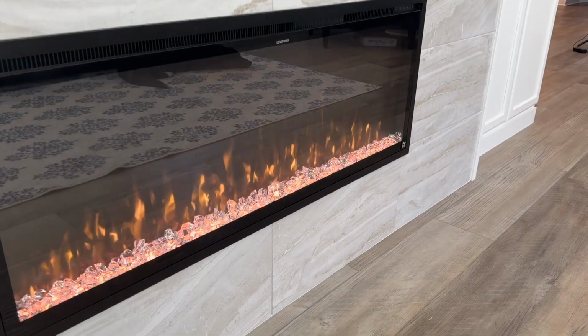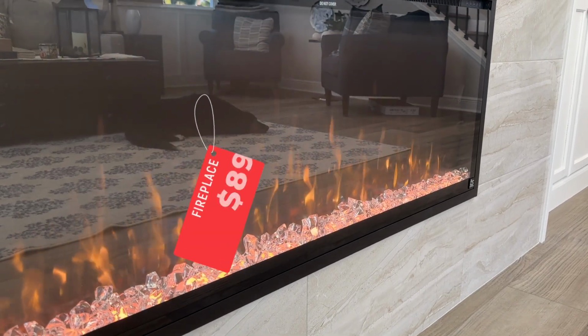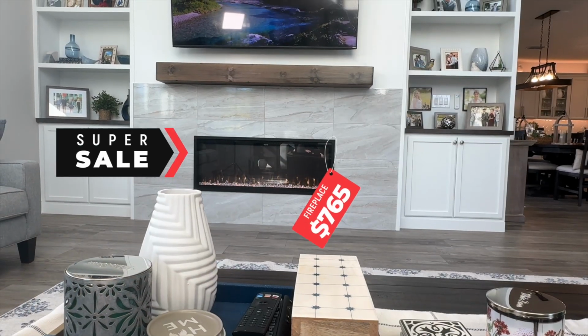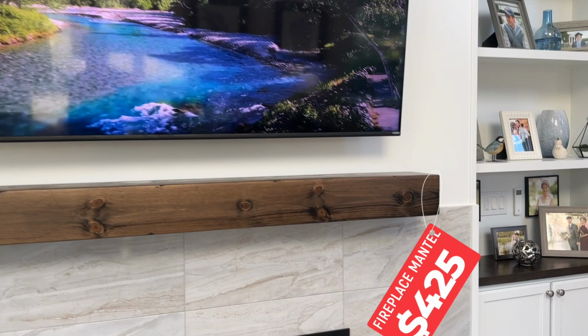We also had to buy the fireplace. I found this one on Amazon, which currently costs about $899, but I found it during a sale, so I got it for $765, including the shipping. The contractor asked that I order the mantle, which I did. The 6-foot mantle cost $425.